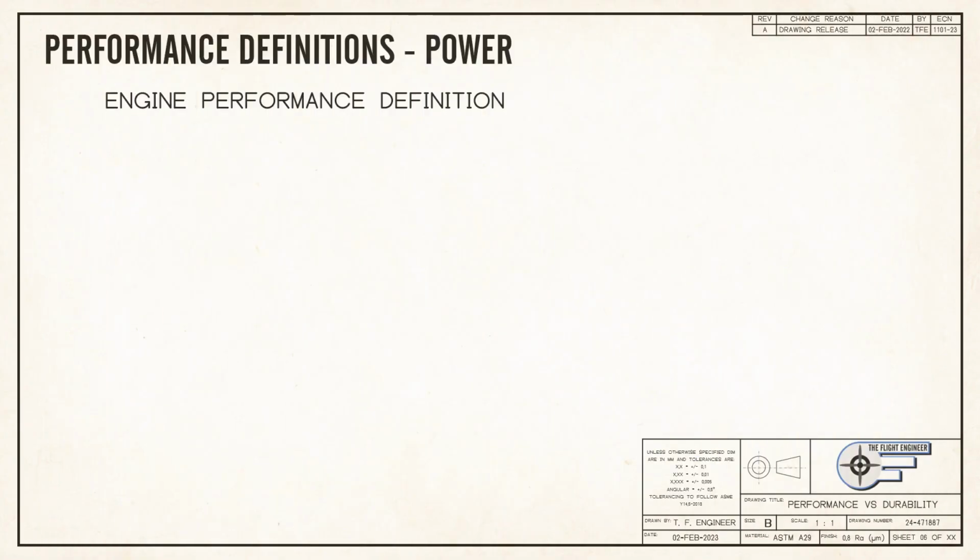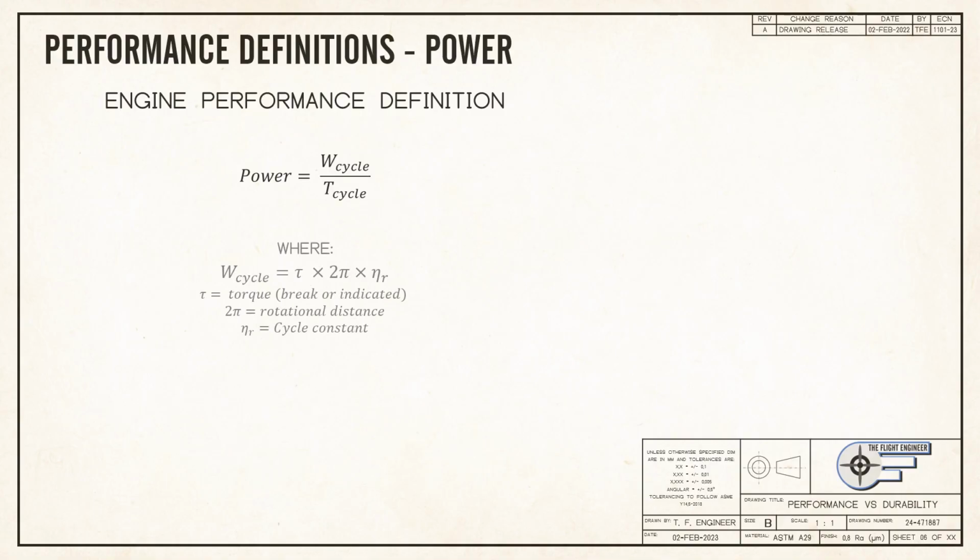The practical definition for power in engines is a little bit more complicated, but it simplifies down nicely. Here, we are interested in the amount of work done by the engine over one full cycle, divided by the time it takes for that cycle to be completed. Work per cycle is engine torque times 2 pi radians times a cycle constant. The torque here is just like the work term in the physics equation.